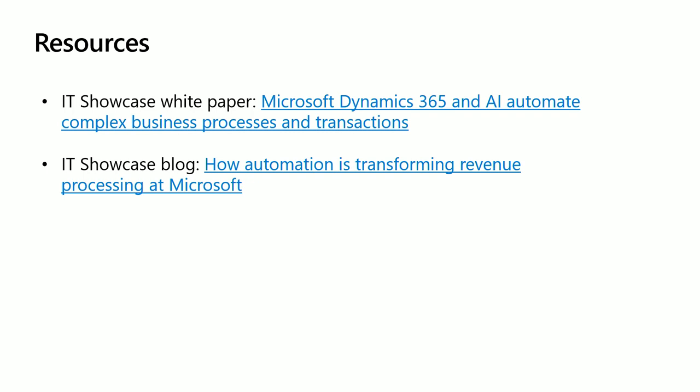On the preamble for this session, it says that we can get your app on the AppSource, but I can't find it. Which one, sorry? Which question? Your app is available on AppSource. Yes. So it's called Dynamics 365 for BPO.